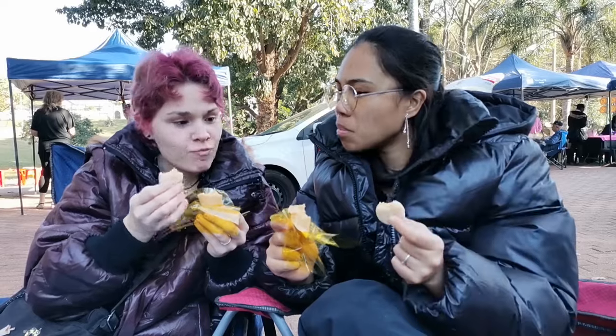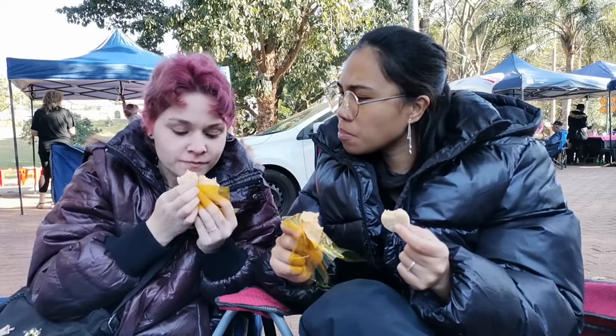Alright. Enjoy. Oh my gosh. See how she bites it. I don't like peanuts with peanut butter. But this only has a little bit of the taste. It's not overpowering. In this I don't mind it, but like other peanut butter flavored stuff, it only tastes like peanut butter and I don't like it. This is a 10 out of 10.